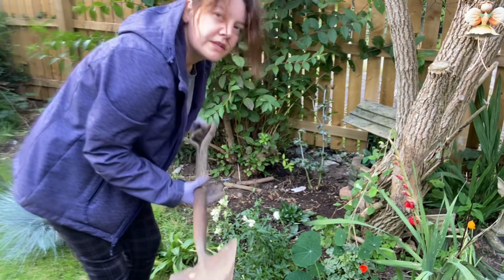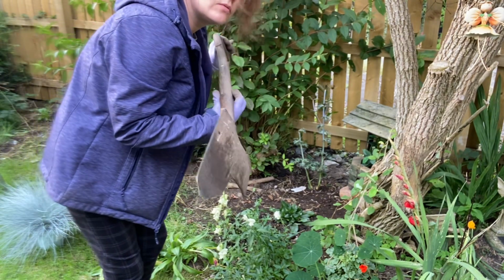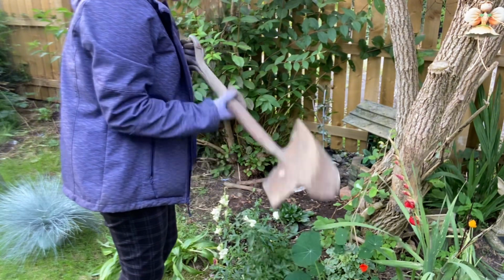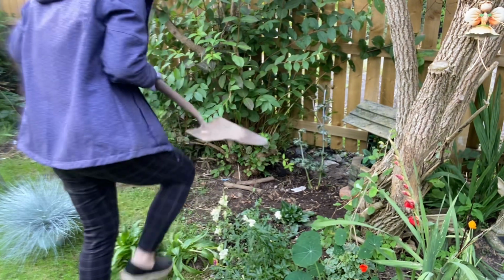I've still got my wonky spade. Hopefully get a new one. I thought there was another one in the shed, but there isn't, so I need to just use this for now.